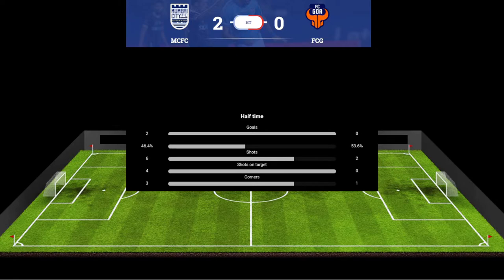Well, those stats really do tell you everything. So many chances, but yet so little end product. At some point, though, you sense they're going to get the breakthrough. Keeper not really taxed by that long range shot. Well, sloppy in possession. Well, the conditions look pretty good for the counter attack. Can they take advantage of the situation?